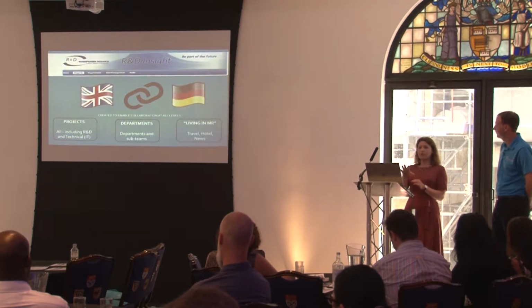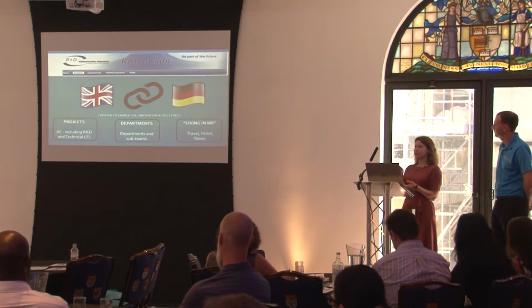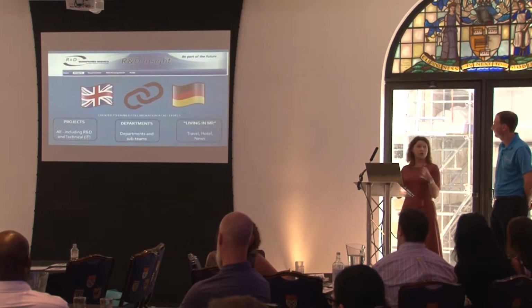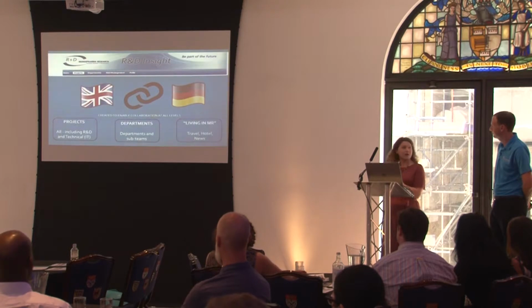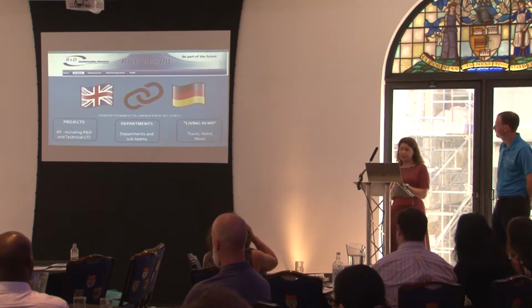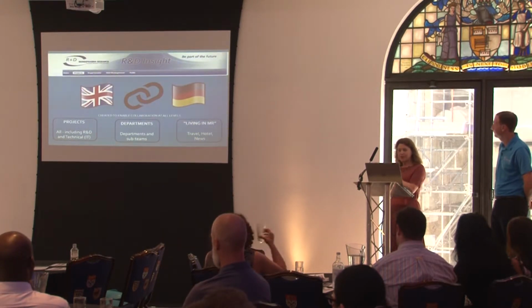There was a push from the top, so the general manager in R&D asked everybody to use SharePoint to collaborate. So we got that push from the top, and it was used. Within the R&D organisation, people were using SharePoint for the right reasons. They didn't stop using anything else, but they did use SharePoint.